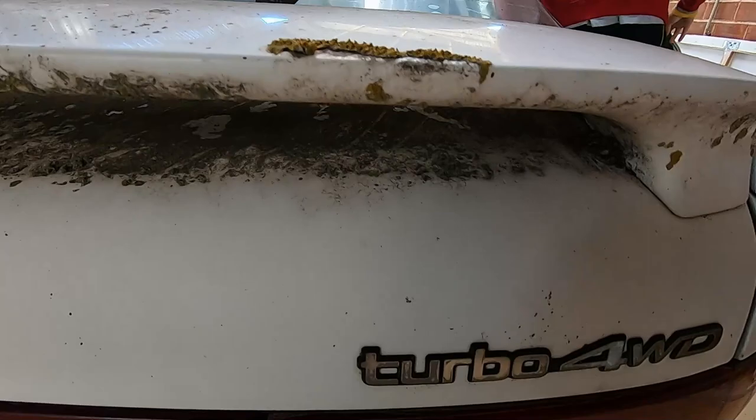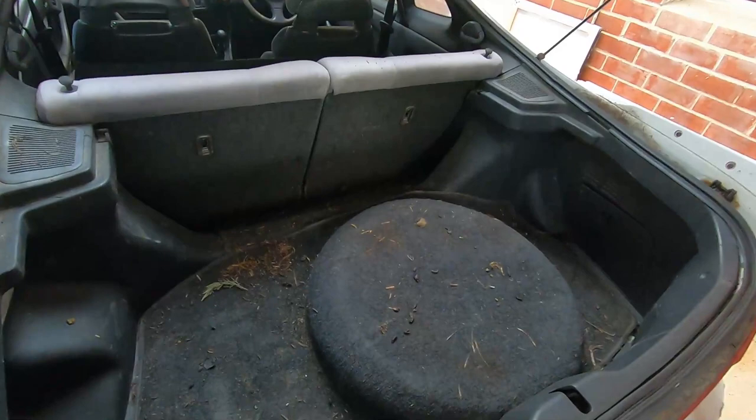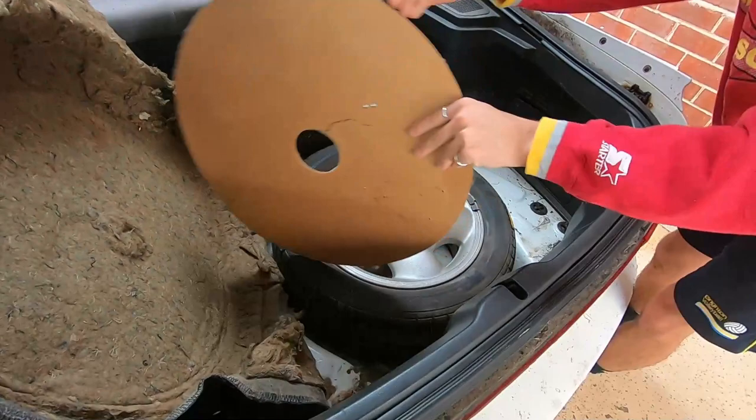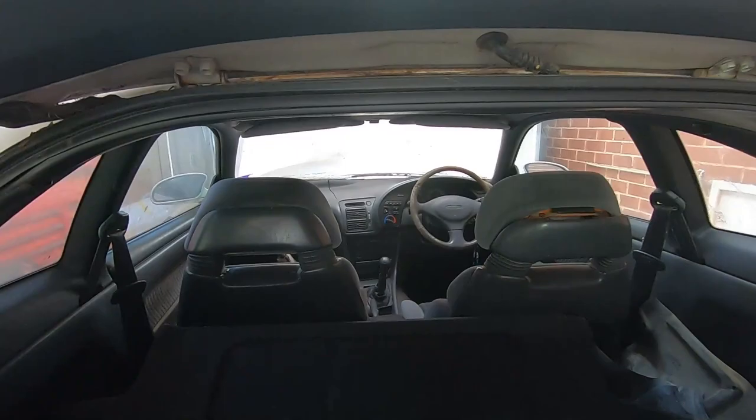Who knows? Been sitting a while, but I think she will clean up pretty good, pretty quick. I mean, the interior is in mint condition. Barely need to touch it. That's not hard though. I might get that one re-upholstered. Keep it stock and then try and source some stock springs, because I've got the stock wheels and everything. Yeah. So this is the new project?